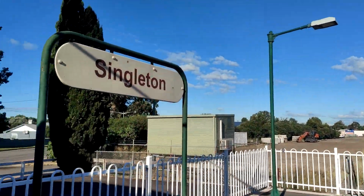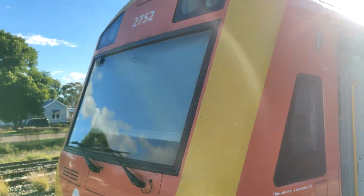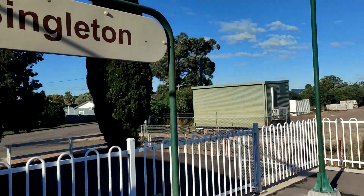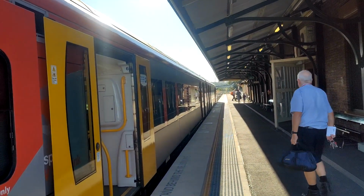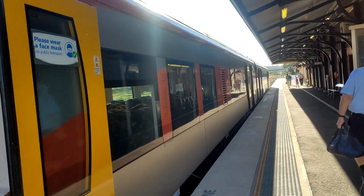We have now arrived at Singleton, which is the end of this service. J2 will now turn around and head back towards Newcastle interchange. It's a very quick turnaround here. It was rostered to be a 6 minute turnaround, but now it's actually come down to 3 or 4 because of a late arrival.